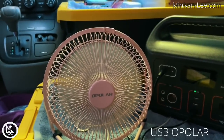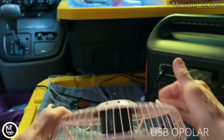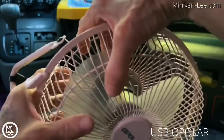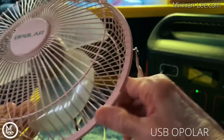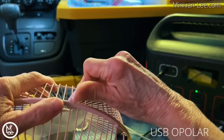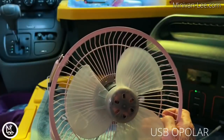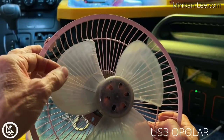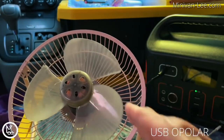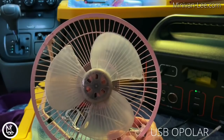So let me show you the fan. The reason I really like this one, let me turn this off. Here, you can open it up. Let me get the other one. Sometimes they're kind of hard, but look. I can take this off. This makes it so much easier to clean. Because before, when I had it, I had to stick something in here to clean it. It's a real hassle. So I bought this one intentionally for this.